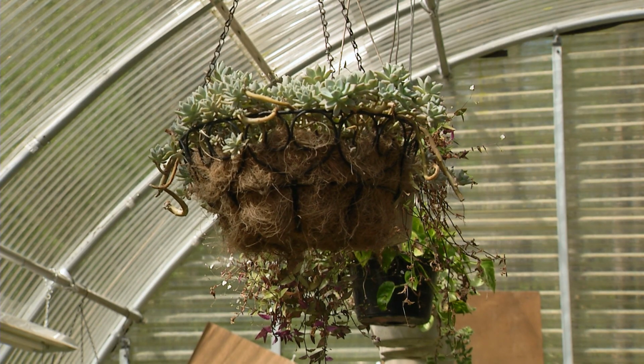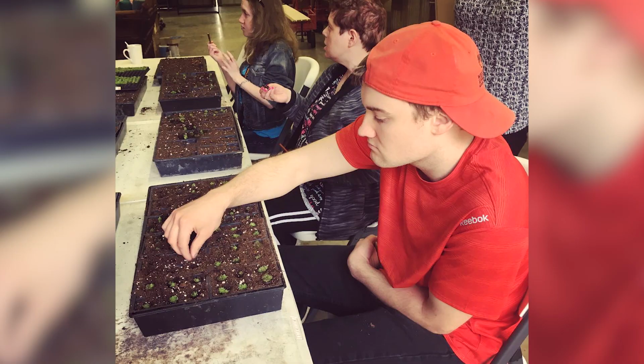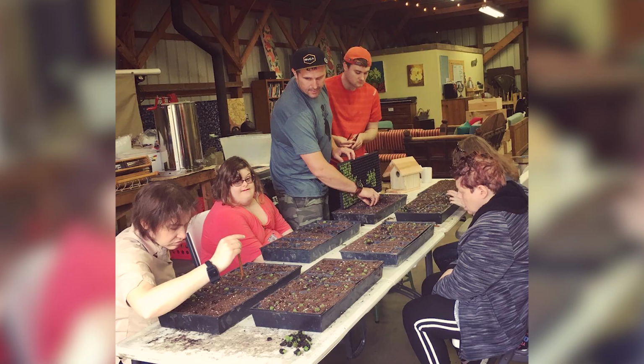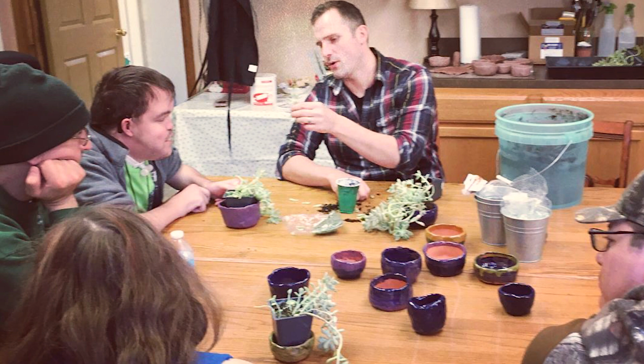But it's great programming for our participants as well. Propagating succulents is something that is very qualitatively and quantitatively satisfying. They get to see how many they've done and how pretty they look. And there's a lot of satisfaction in folks being able to make a finished product that people really want. It builds a lot of self-esteem and empowerment and confidence. I think too, for succulents in terms of programming and something for our folks to raise, propagating succulents is so easy and gratifying. It's an instant success almost, isn't it? It is. Yes, it is.